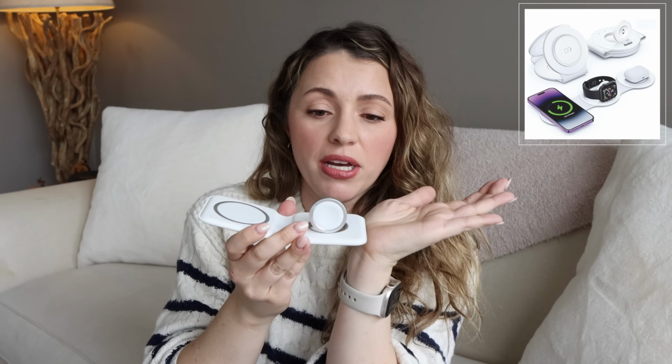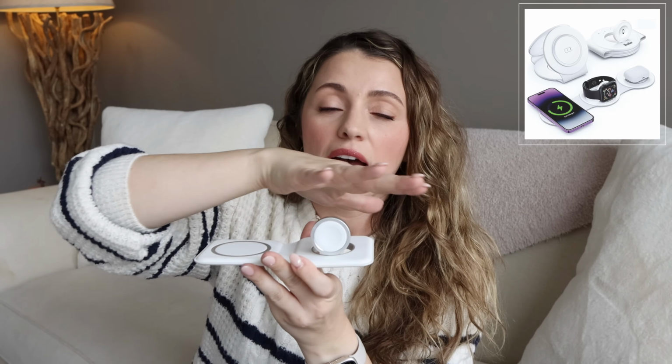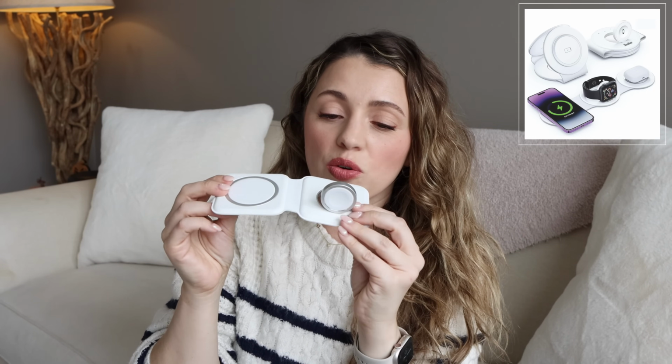Okay, in the realm of chargers, this is one that's Apple made. There are a lot of other ones on Amazon like this that I think aren't Apple made. And there's one that folds out a third time. So if you wanted to charge your phone, your watch, and then if you have AirPods, there's another one where you can put your AirPods on it. That's pretty cool. I might eventually get the one that folds out a third, but this has worked so well for us for so long.